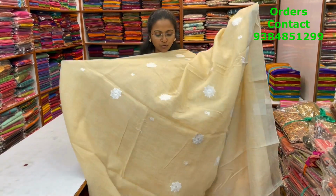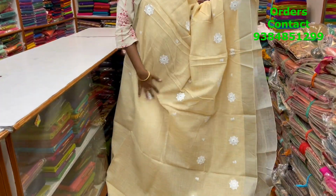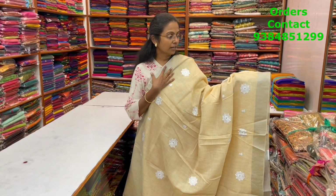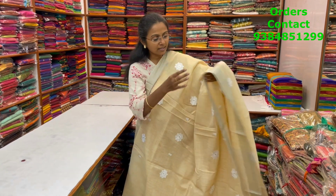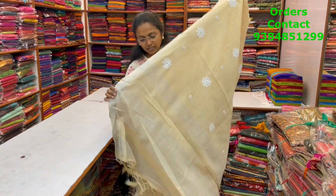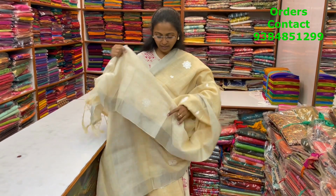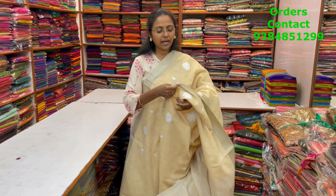A very pretty beautiful cotton linen saree in lovely shade of dark sandal shade with nice embroidery in the body with saree border on both the sides. And the pallu of the saree is this with tassel, and the blouse for this saree is this, and the price of this saree is 1120.